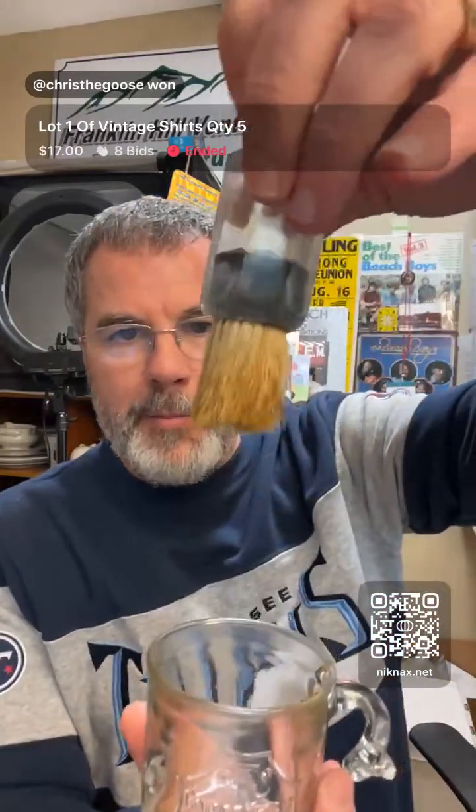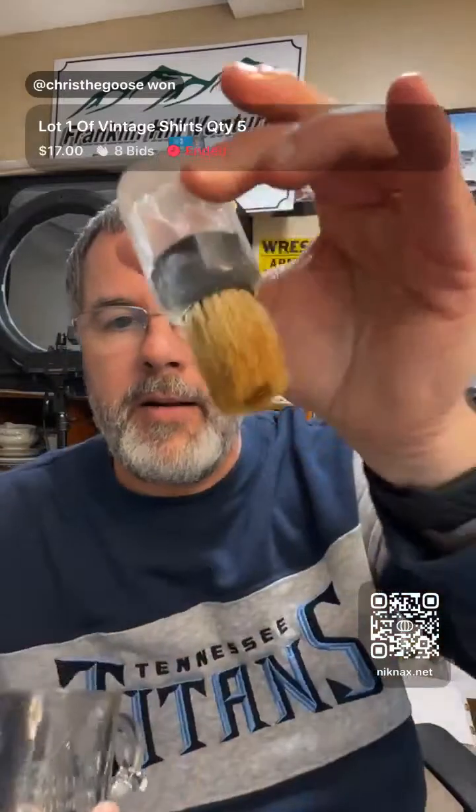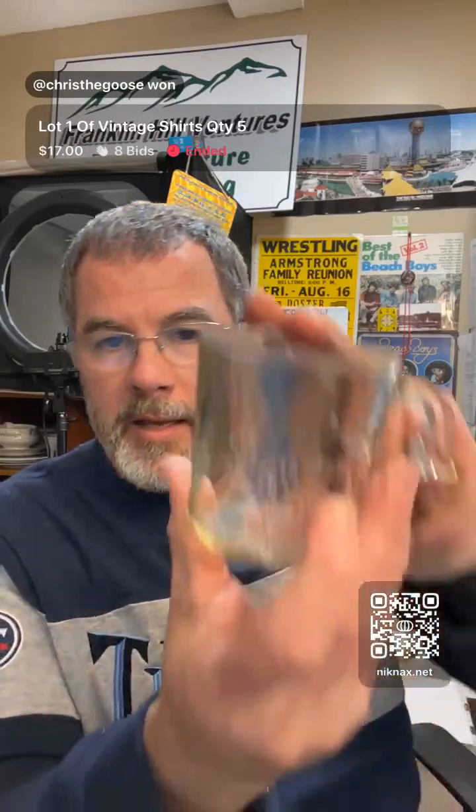I thought this was really cool. It's a shaving mug. It's got the brush with the acrylic handle, and it's a Golden Knight shaving soap shaving mug, and then an Eveready Lucite shaving brush. So this is Lucite, and it's an Eveready brush. And then this is an advertising piece for Golden Knight shaving soap.